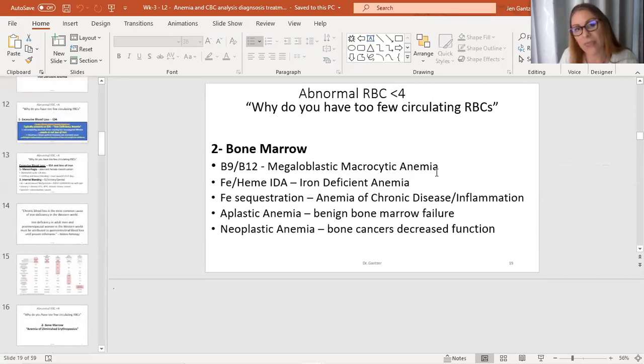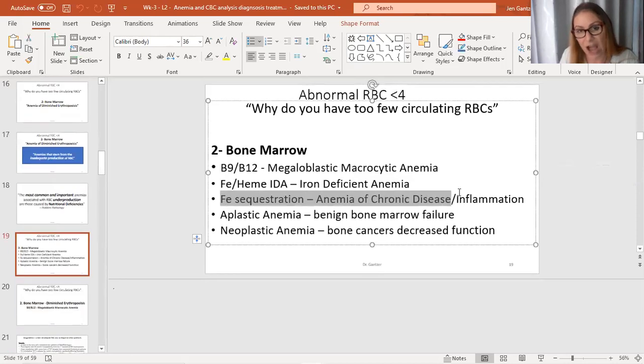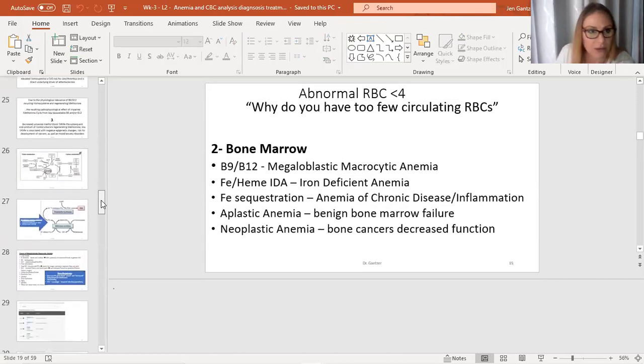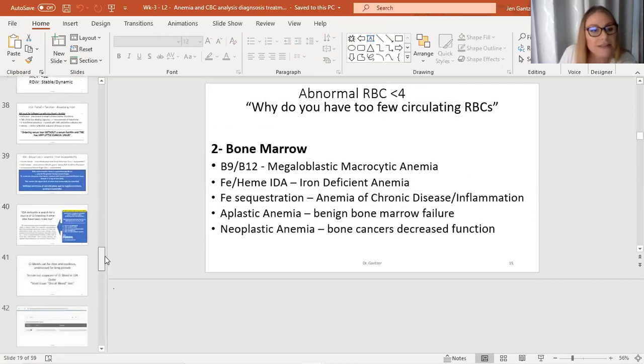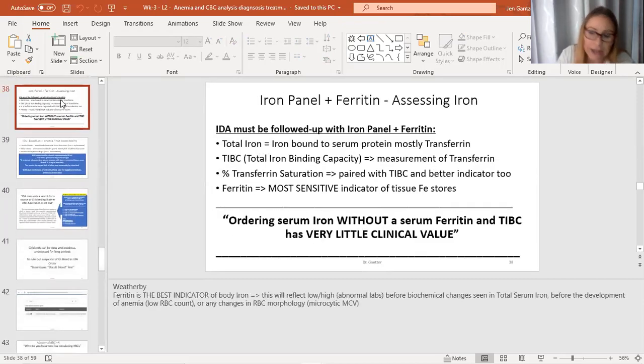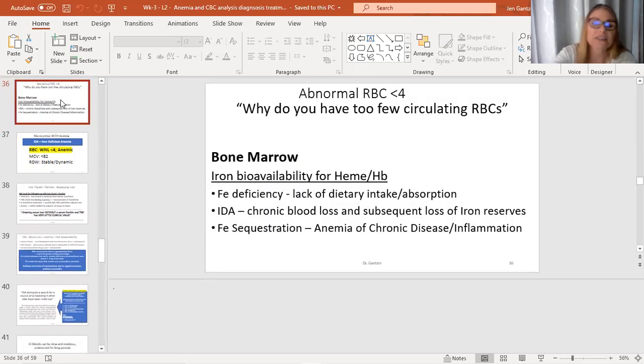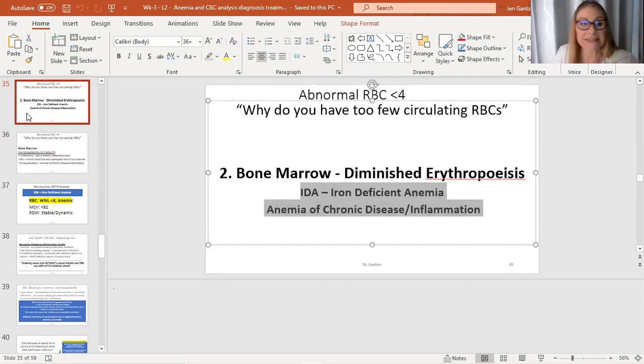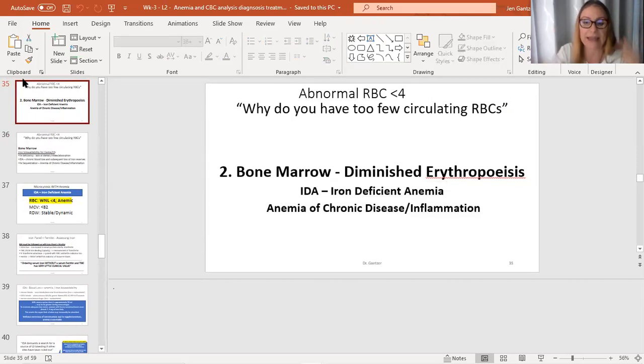So if you want to review it up here. I'm going to pass on that quite fast, and we're going to jump right into iron sequestration. And then aplastic and neoplastic are super simple. There's virtually nothing to learn about it. So that's like a spit's worth of breath, and we'll talk about that in a second. So let's take a look at iron deficient anemia. Right? So what are we really looking at if we have diminished erythropoiesis correlating to low iron and low heme? The two reasons are iron deficient anemia or anemia of chronic disease. That's the next thing you really need to plant in your brain.